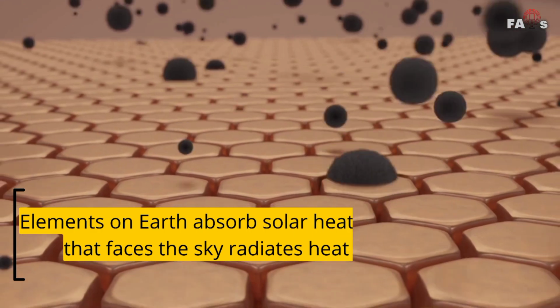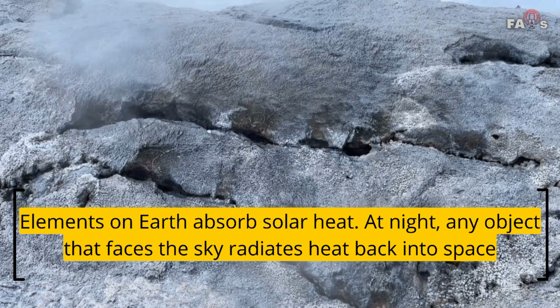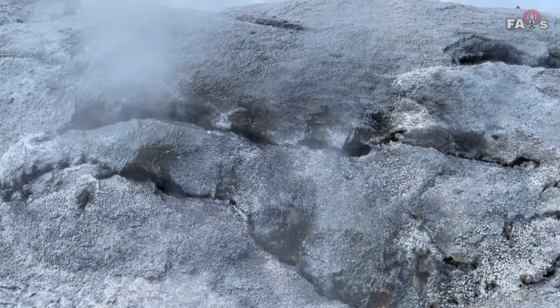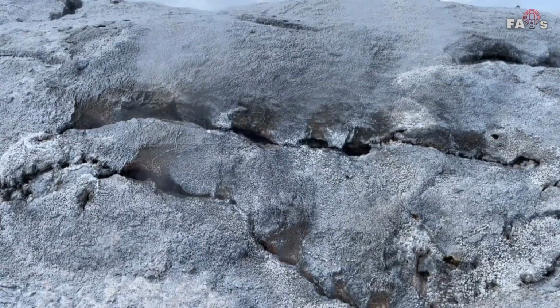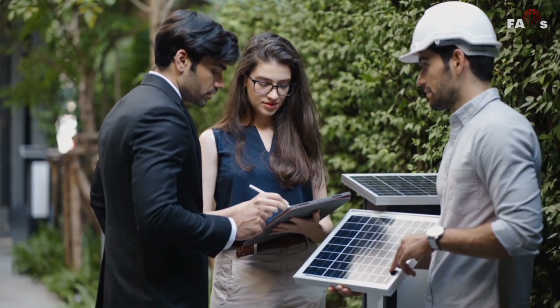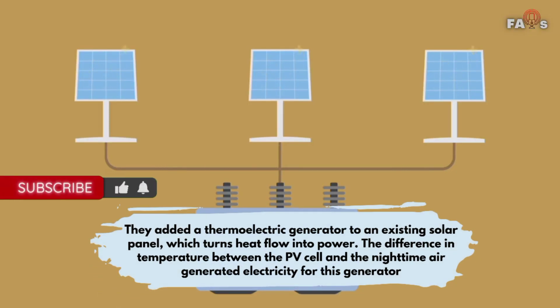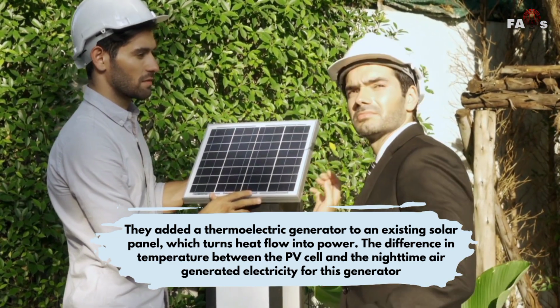During the day, items on Earth absorb solar heat. At night, any object that faces the sky radiates heat back into space. In some circumstances, the heat is lost so quickly that the object becomes colder than the surrounding air. Stanford researchers discovered a strategy to take advantage of this temperature difference. They added a thermoelectric generator to an existing solar panel, which turns heat flow into power. The difference in temperature between the PV cell and the nighttime air generated electricity for this generator.